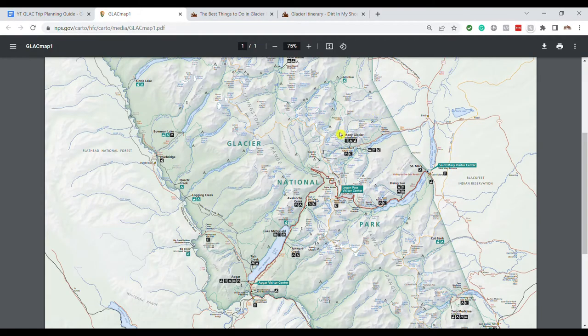Now, you can see some great wildlife along the Going to the Sun Road and as you're out exploring the main part of Glacier, but hands down, the best place to see wildlife in the park is the Many Glacier area. So Many Glacier is this area up in here. So you go around from St. Mary and then you cut back into the park. And this road here doesn't connect to anything else. So it dead ends here in the Many Glacier Hotel area.